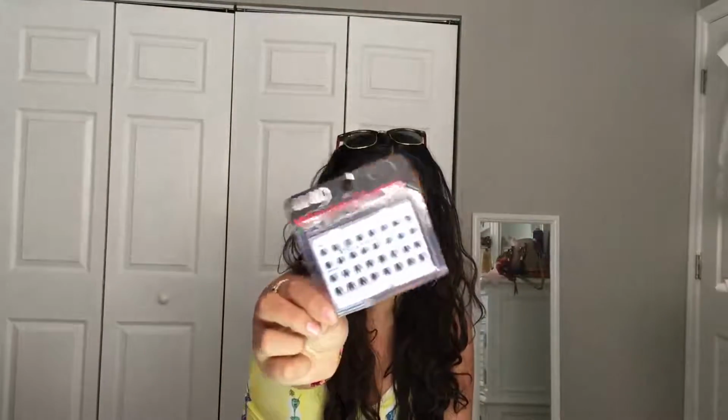So here they are. I really like individual lashes. I have some other packs of just the regular one. It has four rows, two rows of short and then two rows of medium. So I really like these, and they were just $4.99 too.